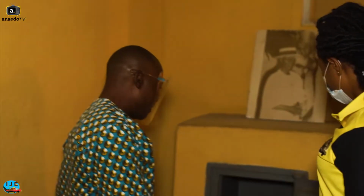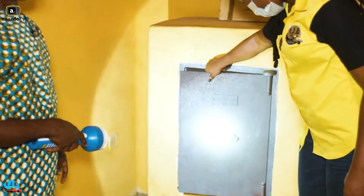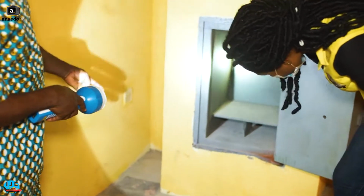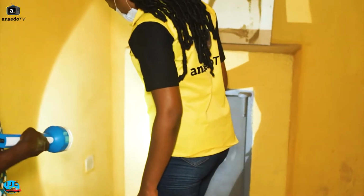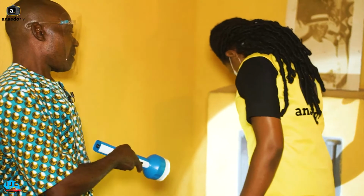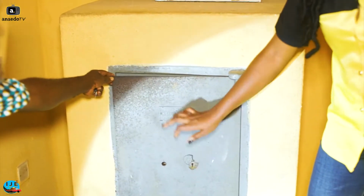So this is the Biafran Safe. This Biafran Safe was where they saved the Biafran pounds, valuables and some documents which were very important to them. So it's fireproof and flood-proof. Nothing can destroy anything that is inside. So when they put their money, they lock it through here. There's a Biafran safe. Open it.